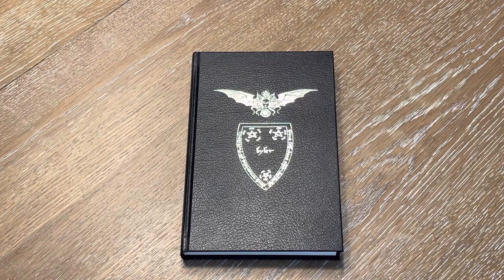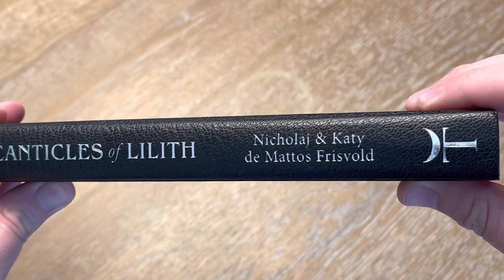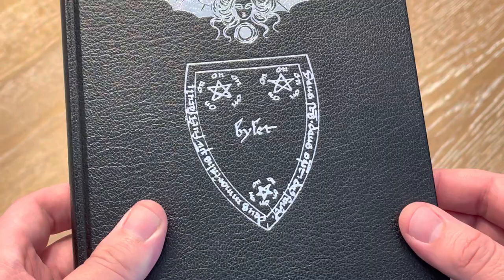Now, this is the limited hardcover of Canticles of Lilith, and the authors are there on the spine. It's got a very nice binding, and a relatively simple cover, but just a lot of details on the almost like a shield, with some writing and some various symbols.